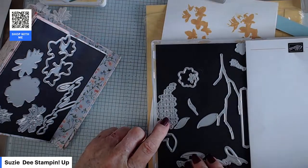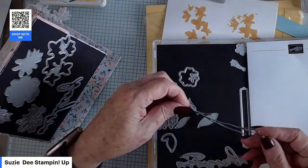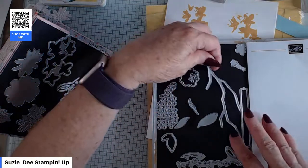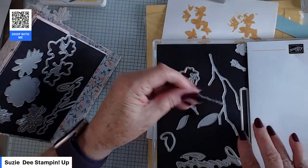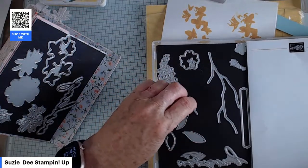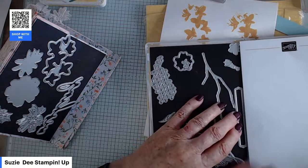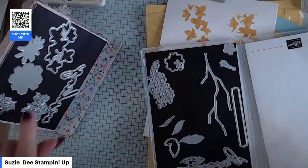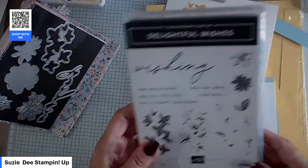So I've only had a little chance to play with this. So we've got a big, I suppose it's supposed to be a tree branch, but I don't know what you'd put on it. So here's some flowers. Maybe they go on. Don't know. Have to go investigate. And we've got some leaves, and leaf there. You've got a sentiment strip. Some little flowers. And I've got the big flowers here. So we're going to use these today. So we're going to have a play.